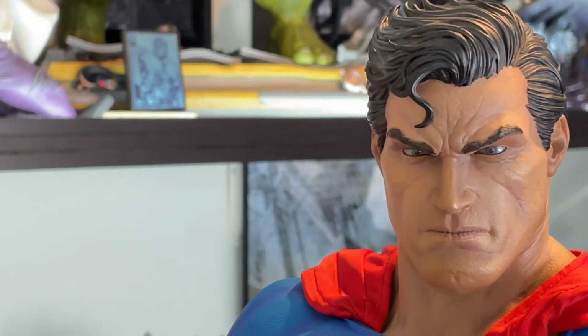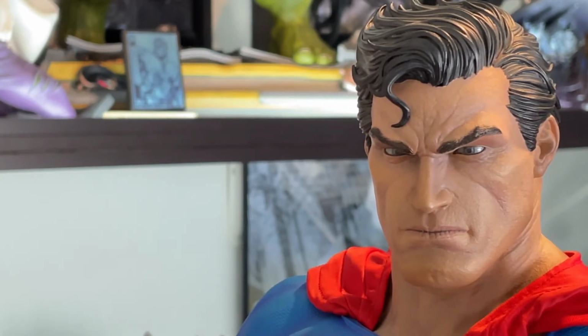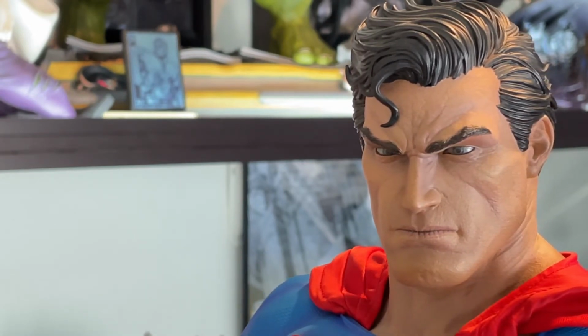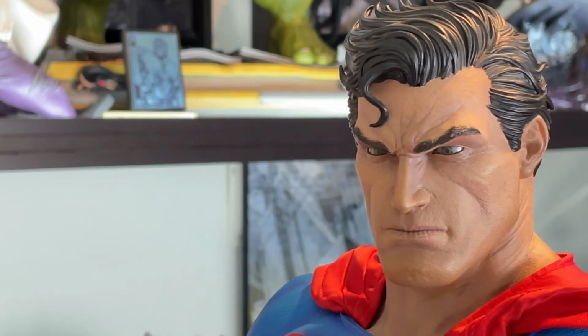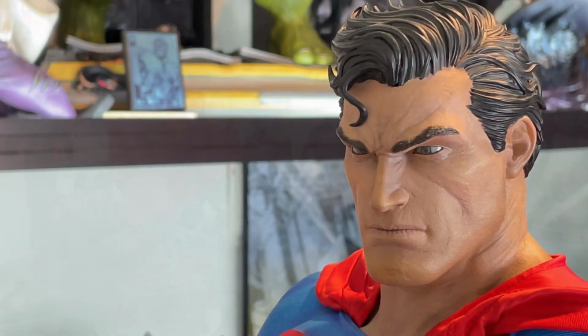And then you go to the other side, it's the same thing. It's just beautiful. It's a great sculpt, man. Great sculpt. I love the hairdo that they sculpted. Very nice hair sculpt. They use the classic black.